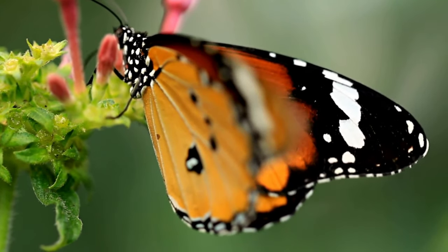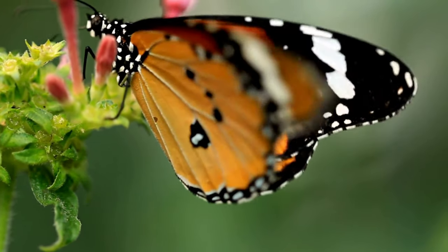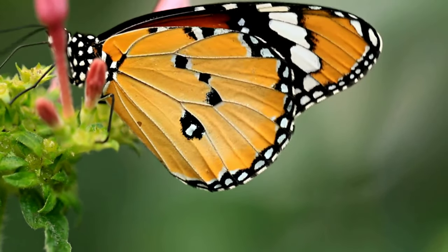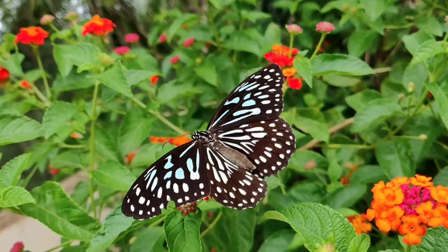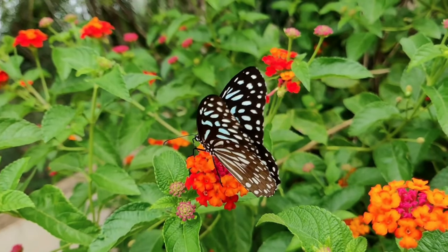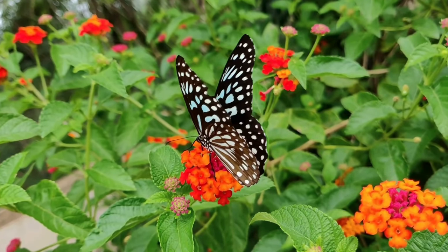Ecological importance. Butterflies play a crucial role in pollination, helping to fertilize plants by transferring pollen from one flower to another. They are important pollinators for many flowering plants, including agricultural crops and wildflowers.